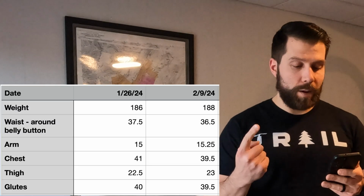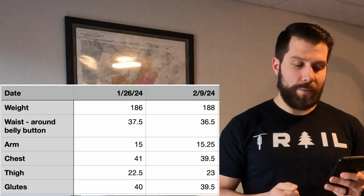I haven't been doing it over the full 4 weeks. I'll continue to share my body weight and measurements as I progress in my training, just to keep you all up to date with how things are going. I lost 1 inch around my waist, around the belly button, 36.5 inches now.